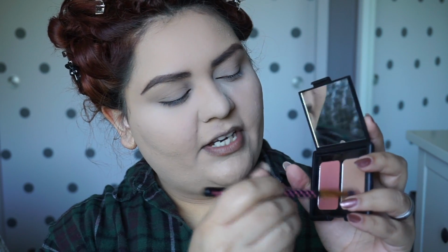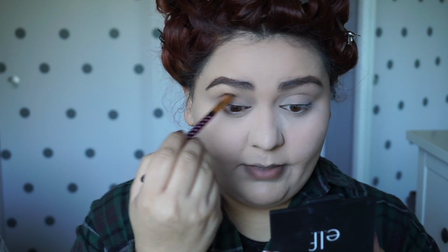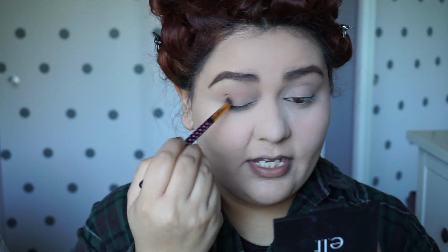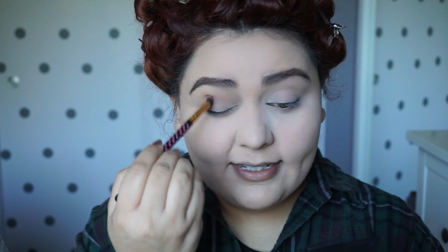I'm going to go into my e.l.f. Fiji contour palette, and I'm just going to take the bronzer shade from here, and I'm going to apply that to my crease before going into my eyeshadow palette because I need a good transition shade and bronzers work for me. So this is the first time I'm actually using this on my eyes, and I like it. I like it a lot.